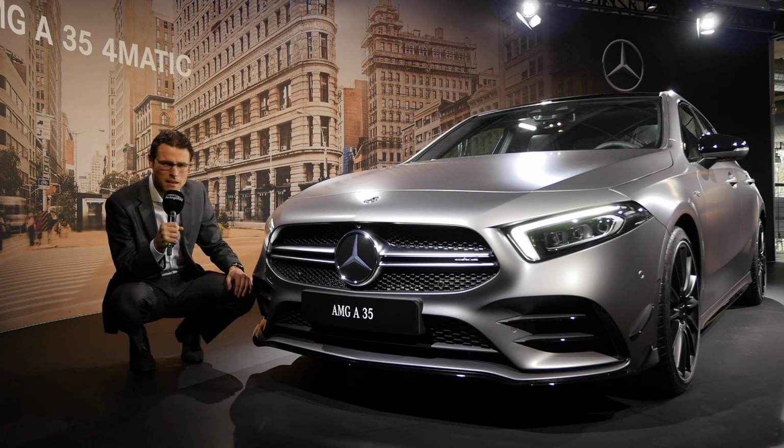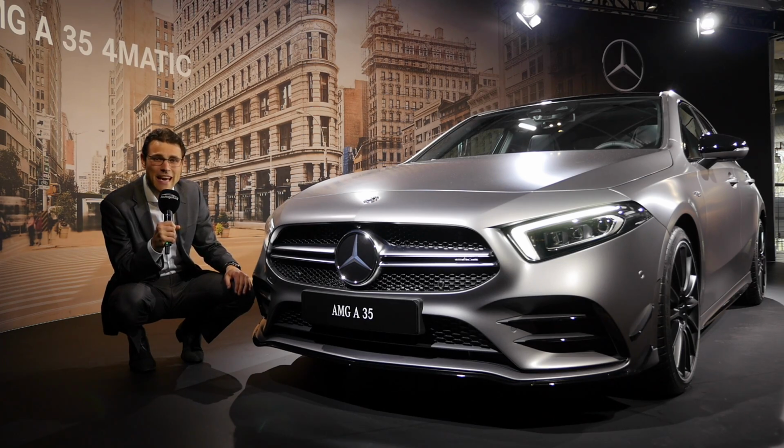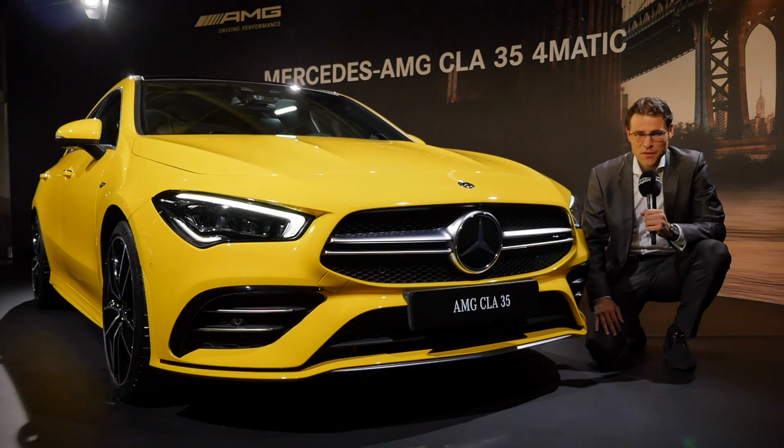People have asked me, so what is the difference between the Mercedes A-Class sedan and the Mercedes CLA? We'll take a look at it as AMG 35, here with the A-Class sedan and the Mercedes-AMG CLA 35.